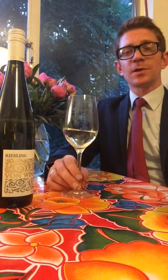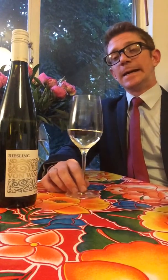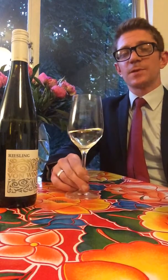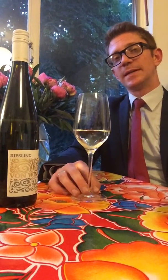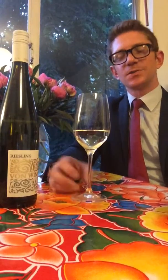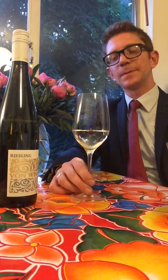So if you like dry wines, it's time to revisit German wines, because they really are fantastic. And you might have forgotten how good they are. However, if you do like sweet wines, this does have a little touch of sweetness to it. If you're a geek like me, it has 12 grams per litre, which isn't very much. It's enough to make it juicy, probably what we'd call off-dry, nice and juicy and delicious, but without making it sweet or cloying like some really sweet wines can be.